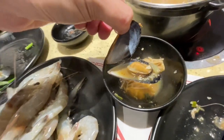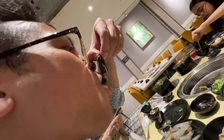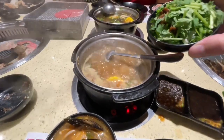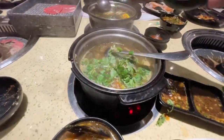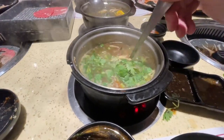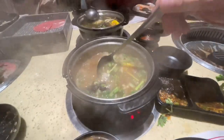Next up, the New Zealand black mussel. Now that's a big ticket item. I like the chewiness. Just really delectable, especially with those shimeji mushrooms. Mala soup round two. Oh yeah. Look at all that garlic, onion, cilantro, satay. Yeah, baby.